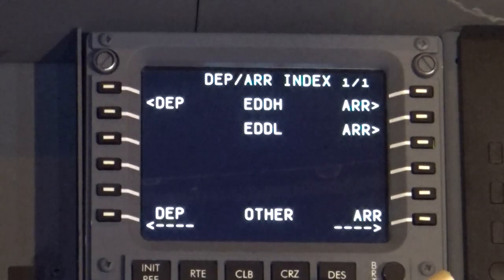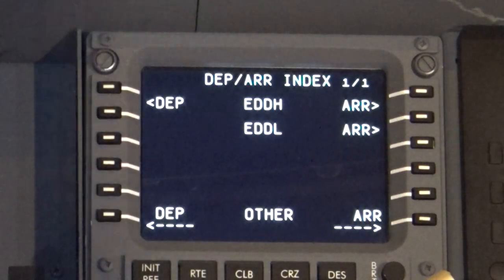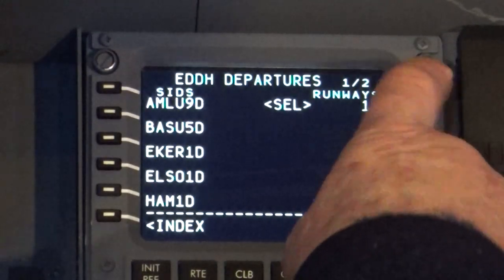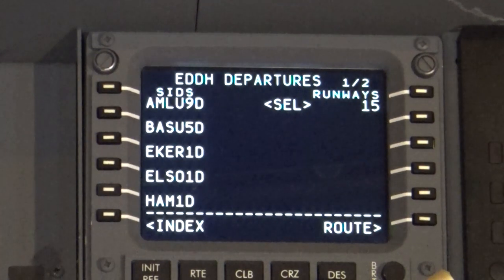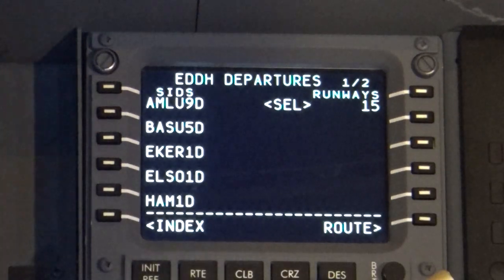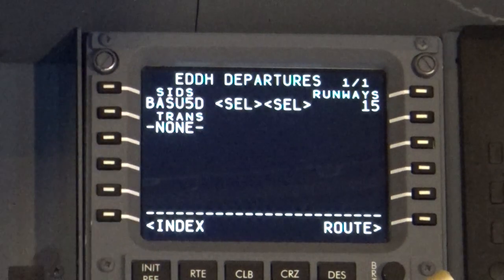Aircraft are taking off on runway 15, so we're going to put in departure runway 15, and according to the information we are going to be departing on Basu 5D. So Basu 5D, we'll put that in.